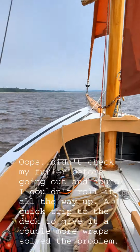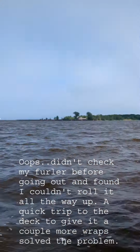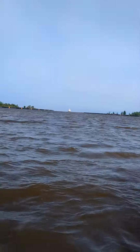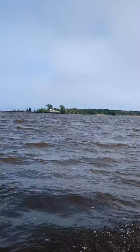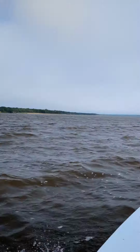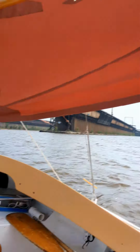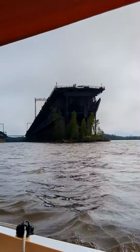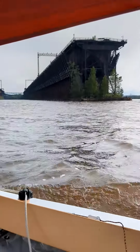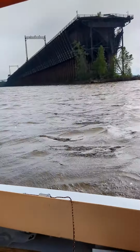Getting out towards the end of the bay. Wind's coming in through the Superior entry out here. You can see the lighthouse opening up to Lake Superior. A little bit of gray clouds out there as the fog, cold water and warm air are mixing. We're sailing along some old ore docks. The one in the end, not this one, is still in use, but most of these have been abandoned.